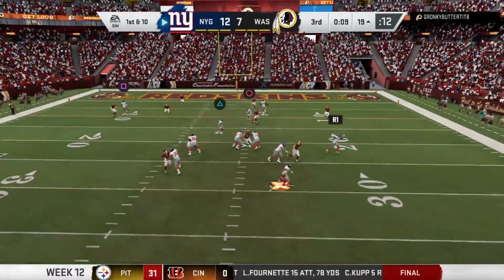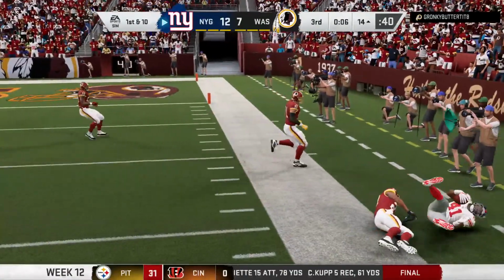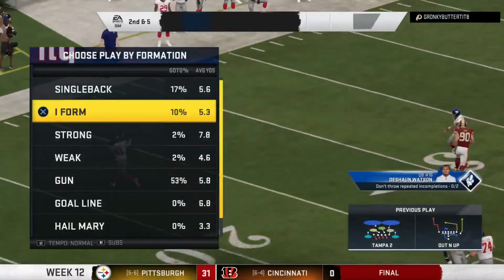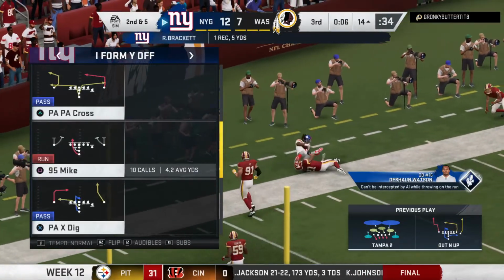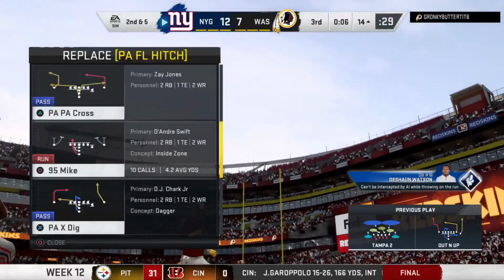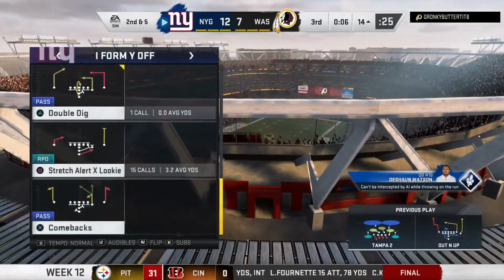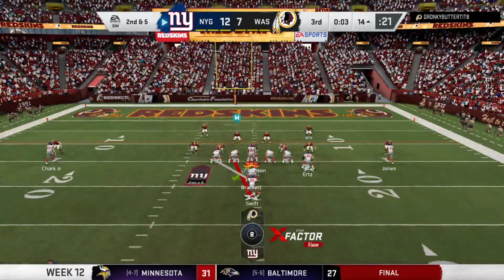On 1st down, Watson. And he's going to drop this off to his fullback. It's a gain of 5 on the play, and that'll make it 2nd down. He's out of bounds at the 14-yard line. A gain of 5 brings up 2nd and 5. And this should be the final play before the quarter ends.